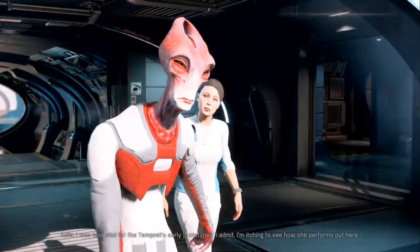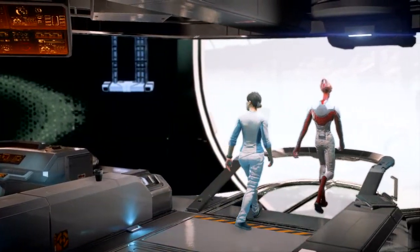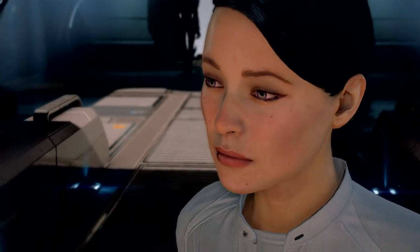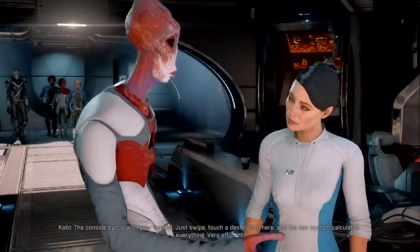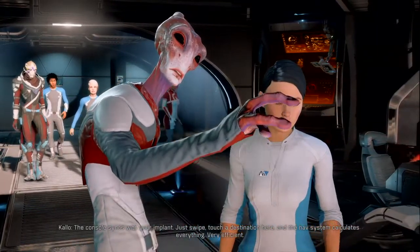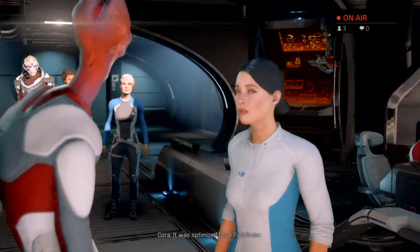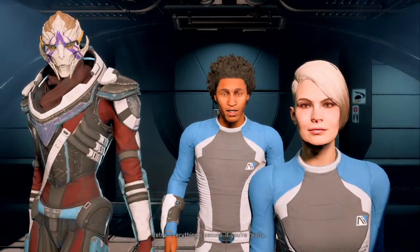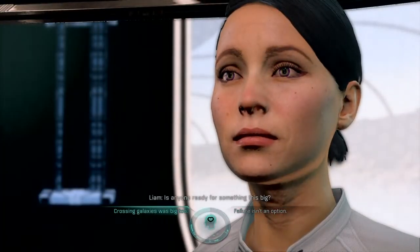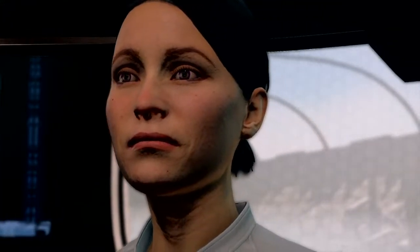I was test pilot for the Tempest's early prototypes. I admit, I'm itching to see how she performs out here. So, how do I... The console syncs with your implant. Just swipe, touch a destination here, and the nav system calculates everything. Very efficient. It was optimized for a Pathfinder. Everything's secure, if you're ready. Is anyone ready for something this big? I guess we have to be. All right.